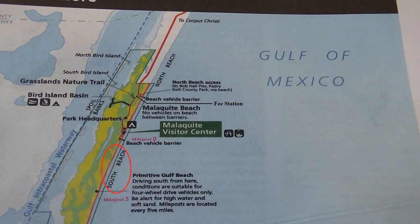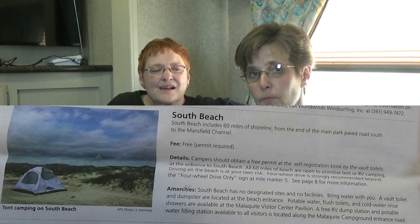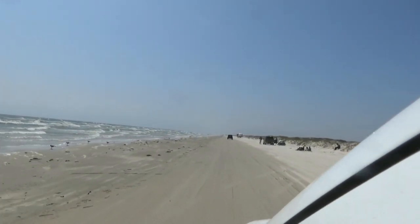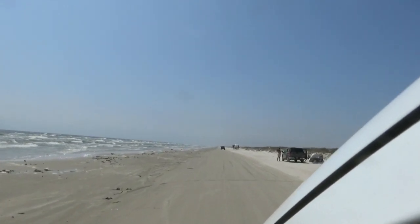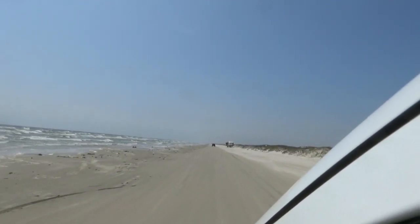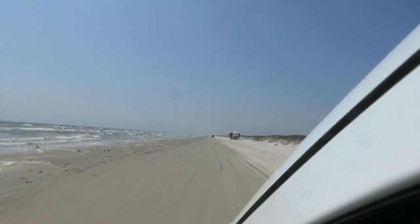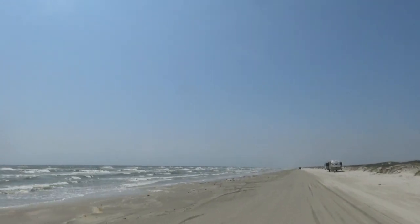And then the third and final place that you can camp, Malaquite was the third. The fourth place that you can camp is the South Beach, and that's where we plan to camp. You stay on that Park Road 22 until you hit sand, and that's how you know you're there. Literally, that bridge that came over the causeway, just keep going until it becomes sand and you're on the South Beach. The first 5 miles are for two-wheel drive. The last 55 miles are for four-wheel drive.